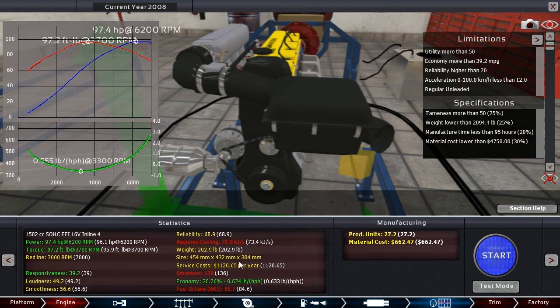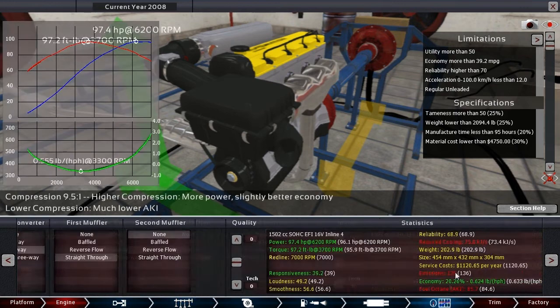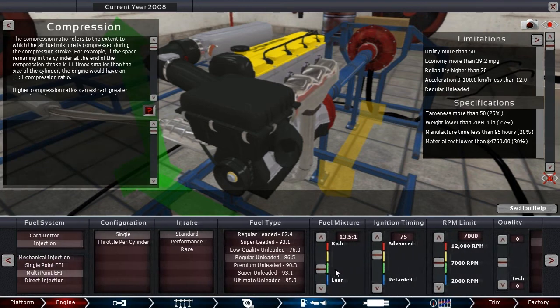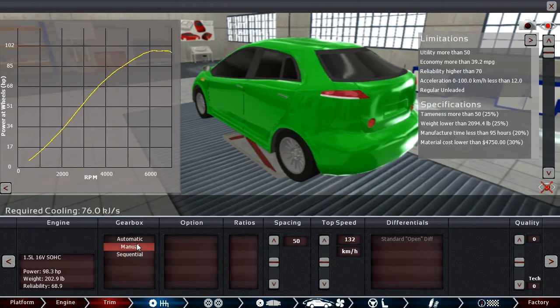Now we can see we don't need much cooling. Emissions are very high, which is okay. What I'm looking for, economy is 20%. That's okay. I think that should get us the 40 miles per gallon, depending how we gear this thing. But let me get every little bit out of it I can. No sense in wasting it. 98 horsepower, 86.4, and we have 86.5. All right, let's move on. Let's stick with this for now. I can adjust these things later if needed.